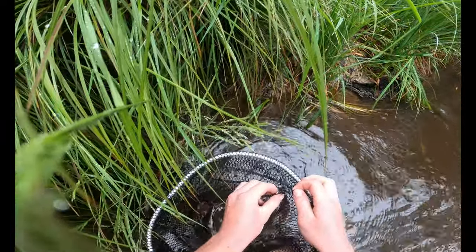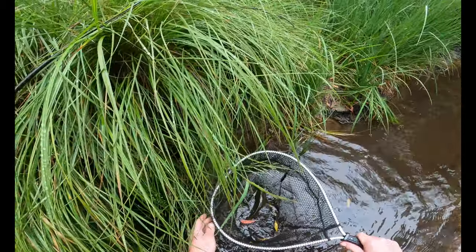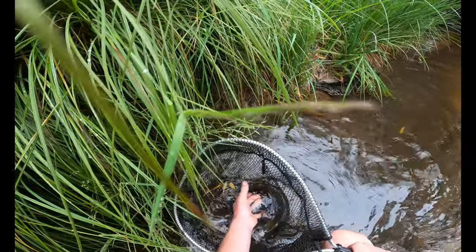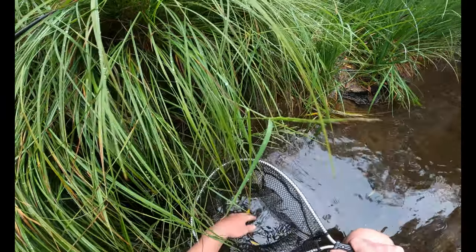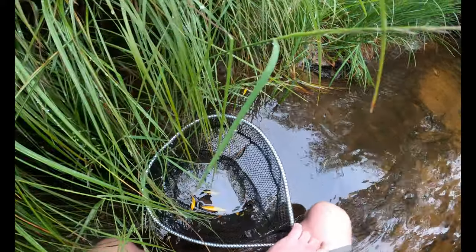Anyway, I've got a couple of them, and they catch brown trout, that is for sure. And he's a good fish. So I'm going to grab my phone and take a photo of him because he's a nice fish. We'll unclip him and leave him in the water and get a photo.